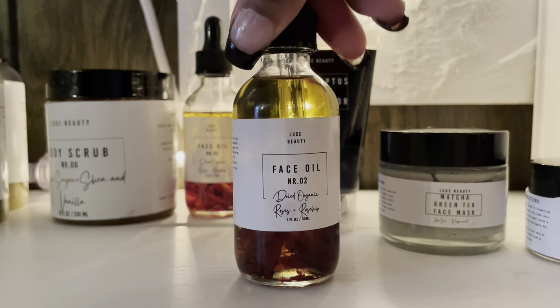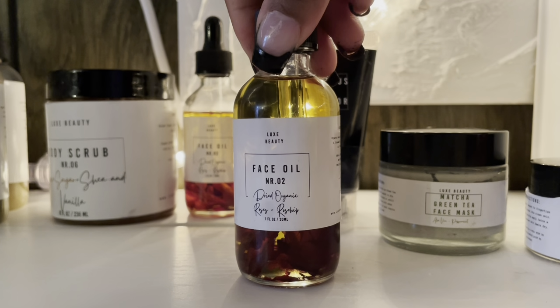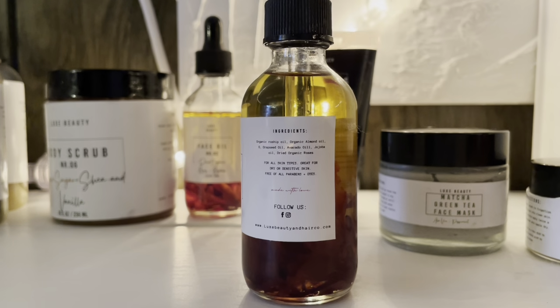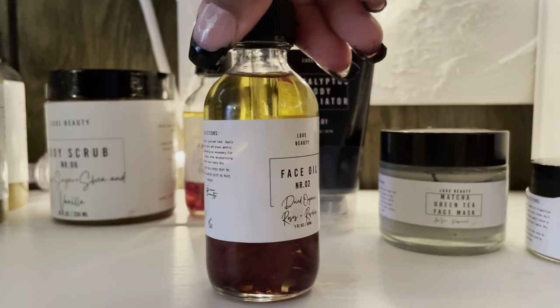So it has organic dried roses, you guys, rose and rosehip seed oil. And if you don't know, rosehip seed oil is great. It's loaded with a bunch of vitamin C to basically clear your skin. It clears your skin. It brightens it. It literally is a powerhouse.